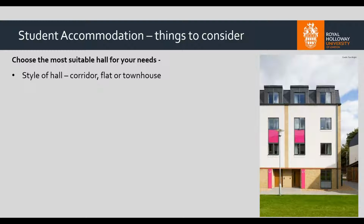You also have the flat style of accommodation, which is quite self-explanatory. You live in a self-enclosed flat with maybe 7 or 8 other people that you may share social facilities with, such as a kitchen or maybe even a bathroom and another social area, and have your own room. And then finally, we have a townhouse, which is a smaller sort of flat, I guess. Maybe you'll share that with 3 to 6 other people, and you'll share a number of bathrooms, a kitchen and social area as well, and have your own room.